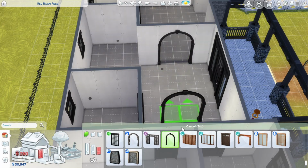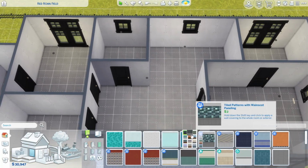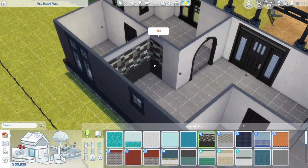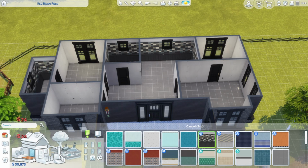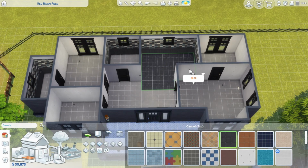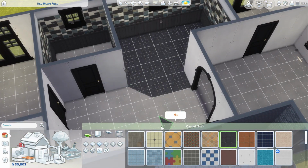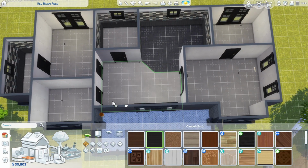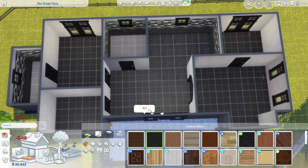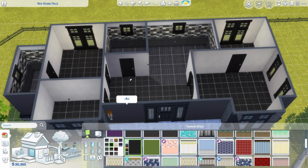I'm using the Parenthood tile in the kitchen again. I know I use it in every single build, but it's so good. I love the paneling and the tile combination. I think they should do that with more in the future. I've also got a curved archway into our living room, and then I'm just using a base game tile. I also did the control little F thing and made a corner tile for our kitchen area. And then I'm just using a black wood from the base game for the rest of the house.